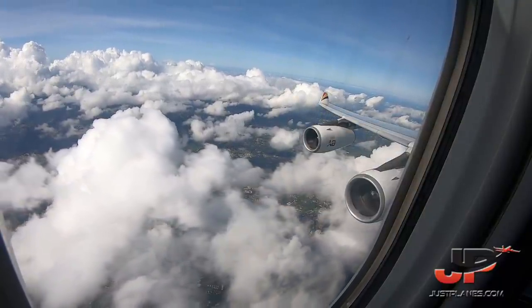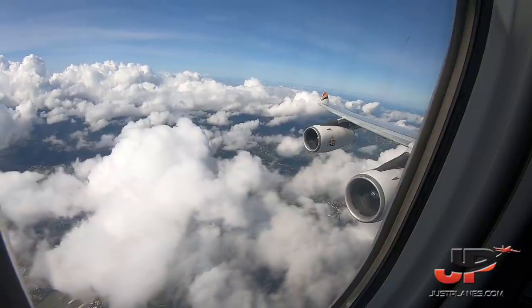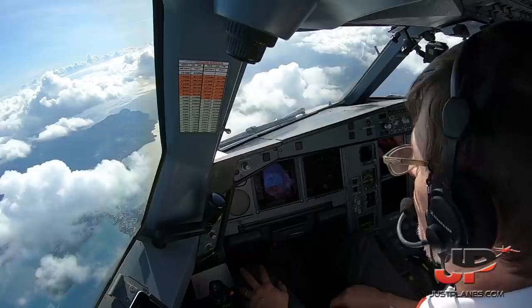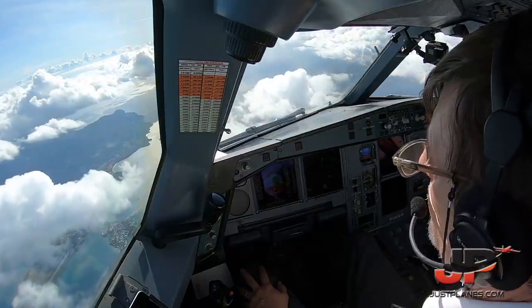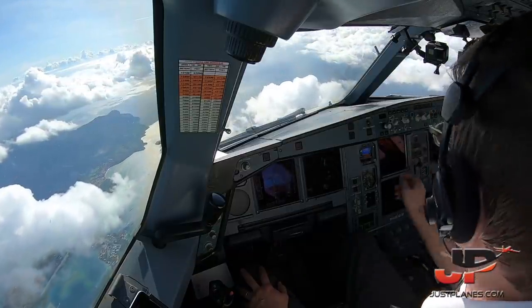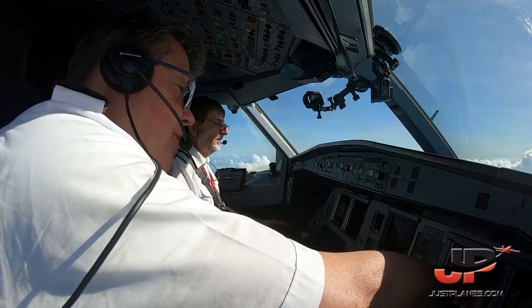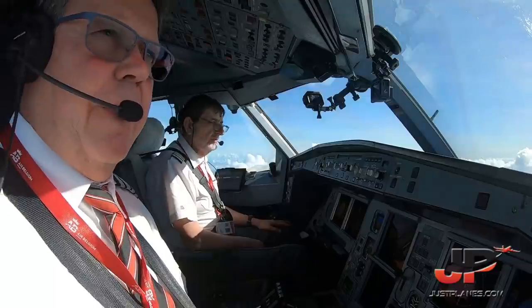Who is that for? 276 inbound, confirm. Yeah. So, NAV blue, standby heading. Yeah, Delta 339. So, we might expect a right turn to final. Yeah, towards the volcano.